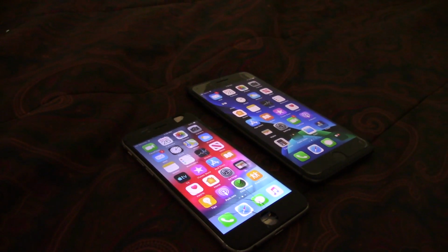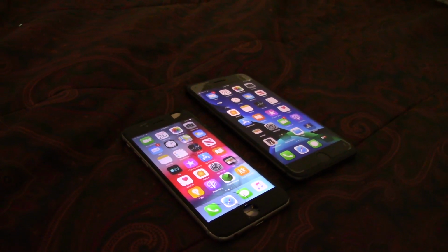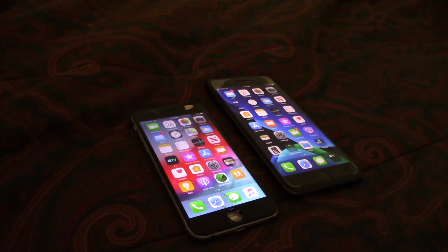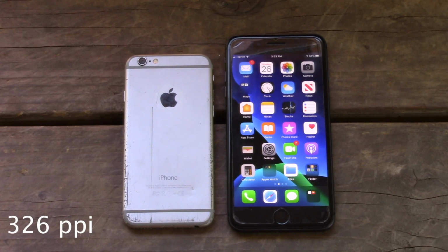I don't have a 6 Plus, but as you can see here in comparison, I have it right next to my iPhone 8 Plus, which is the same size as the 6 Plus at 5.5 inches. Both phones do have Retina displays. The 6's resolution is 750 by 1334 and has a pixel density of 326 pixels per inch. And honestly, it's good enough, even though it may not be an OLED, it's still an LCD and all that. It'll be good enough for pretty much anybody.